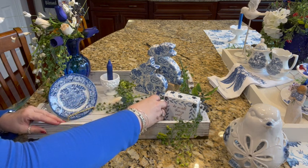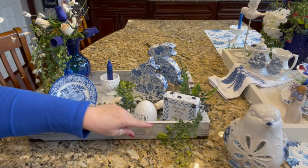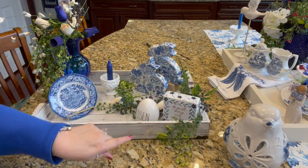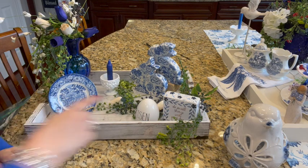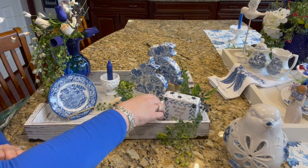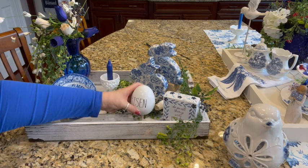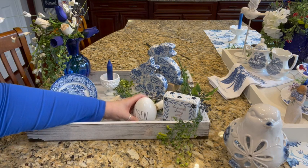I thought I would just add it up here to go along with Do Small Things with Great Love, because I like that. And it pulls the blue up a little bit. So I'm going to leave that, and the resin here. It looks really cute like that. If I wanted to, I could raise it up, put it on a ramekin or something and raise it up. And I may do that.